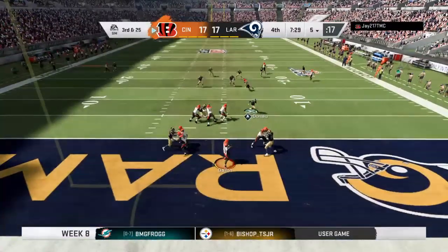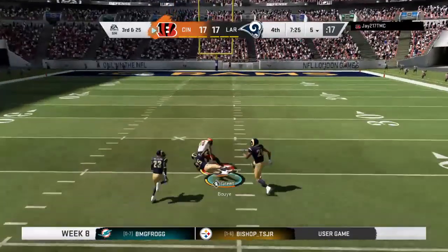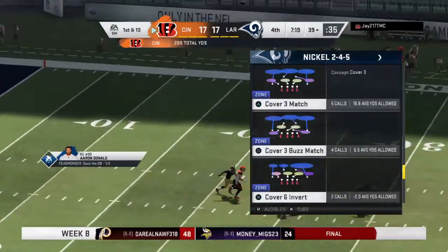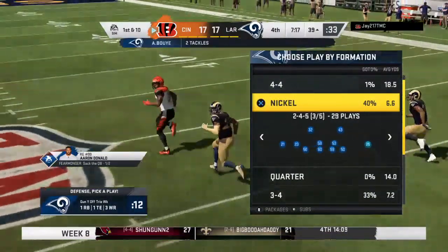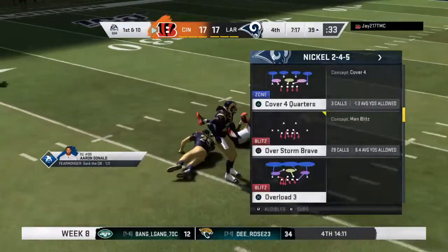From the gun, Dalton looks to throw. He's going to air it out deep for Green. They've got his man complete. And all the way down to the 39. A big play. Dalton to his favorite receiver, Green. 56 yards. 1st and 10 at the 39-yard line.